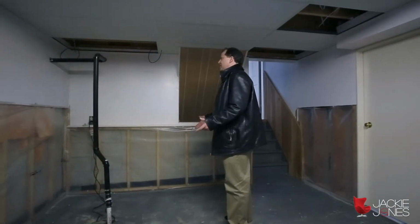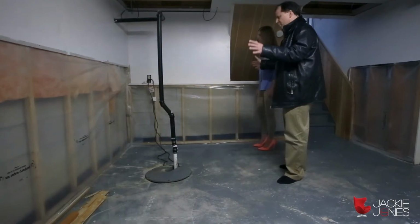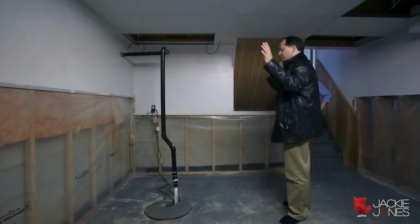So here's the sump pump. This is definitely, you could definitely hide this. This should be hidden in some kind of little room or something so that it would not be exposed.